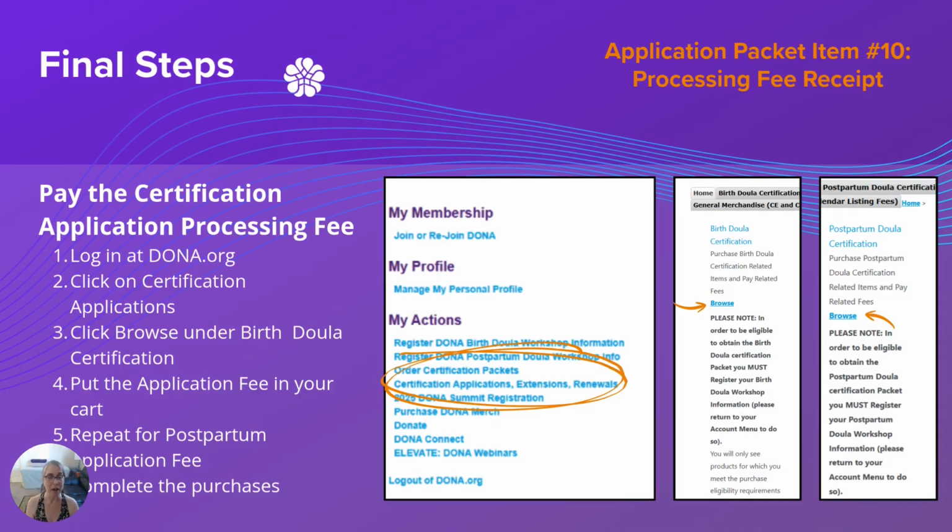Packet item number 10 will be your receipt for the application processing fees. At this moment in time, you'll need to purchase them separately for the birth doula certification and your postpartum certification, even if you're turning in this singular packet. So to do that, you're going to log in at DONA.org. Go to your portal page and under My Actions, find Certification Applications, Extensions, and Renewals.